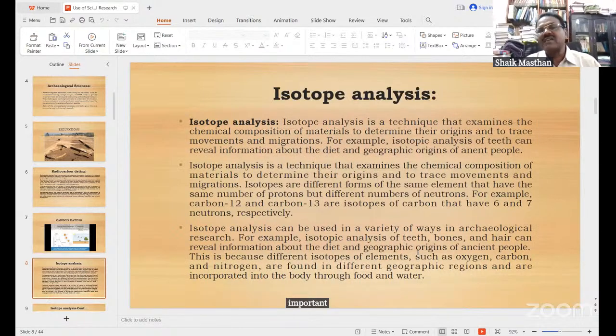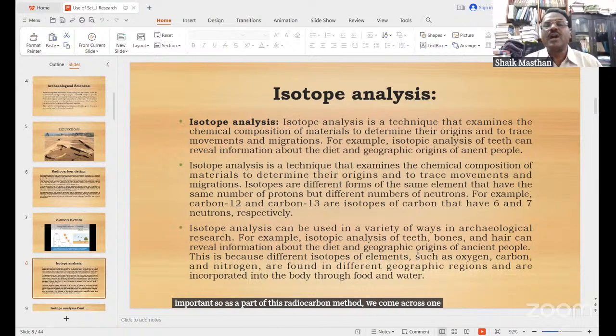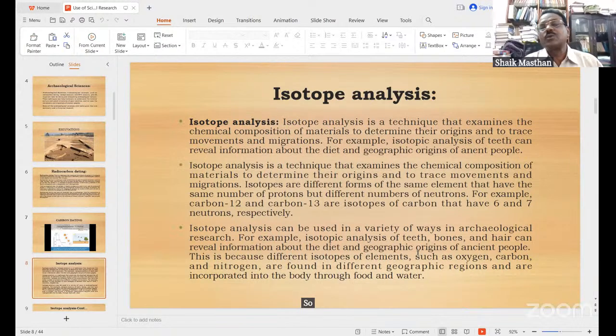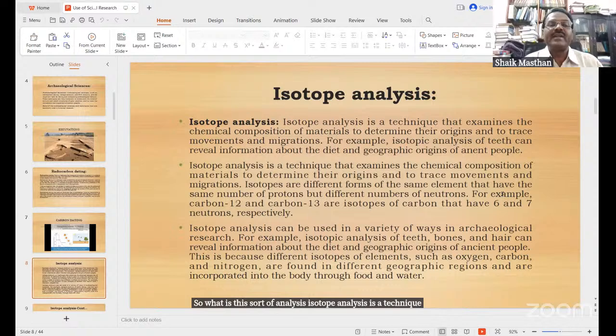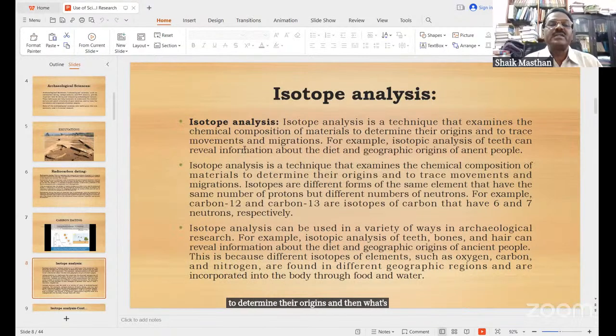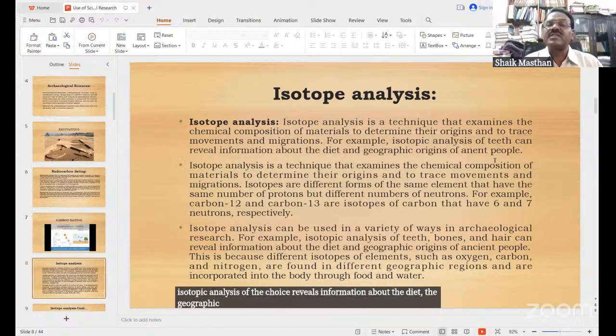So, as a part of this radiocarbon method, we come across one of the important sub-aspects called isotope analysis. So, what is this isotope analysis? Isotope analysis is a technique that examines the chemical composition of materials to determine their origins and their movements and migrations. For example, isotopic analysis of the trees reveals information about the diet, the geographic origins, and then of the ancient period, and so on and so forth.